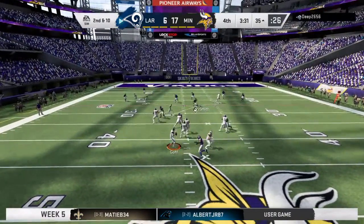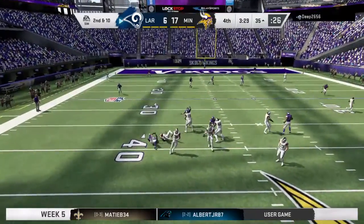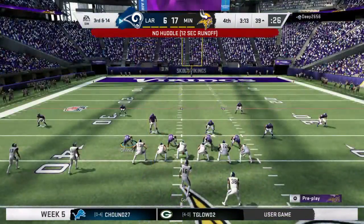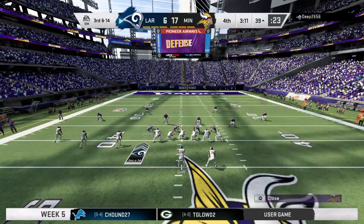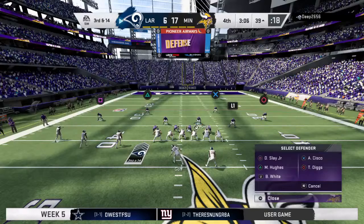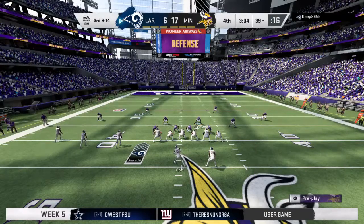They'll fake the handoff. Now Goff. And he's going to be taken down. Pressure gets there back at the 39-yard line. The defensive end, Daniil Hunter, drops him. So Goff, he'll try to refocus after the sack. The Rams now set up with a tough one, a 3rd and long.